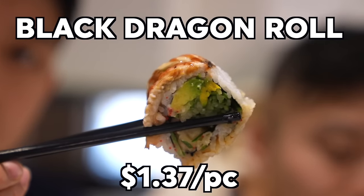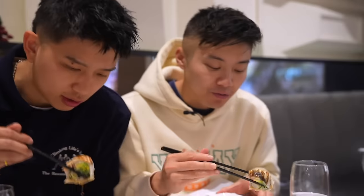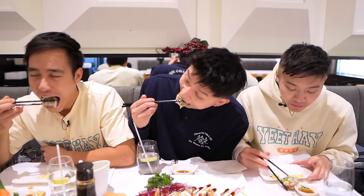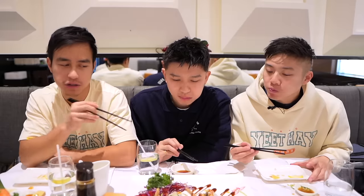Anyways, let's try the, I think this is a black dragon roll. Yeah. Right? This is a black dragon roll. So, yeah, I have high hopes for this. I think it's gonna be good. All right, got the black dragon roll. Let's try it out. Put it all in at the same time, okay? Not the best black dragon roll I've had, but it's better than the stuff we had before.